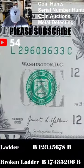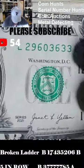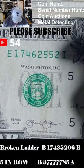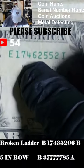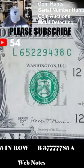I've never found a solid number where it's one number all the way across. Those are quite valuable. I've never found one that's called the ladder that has the numbers in order, 1, 2, 3, 4, 5, 6, 7, 8, across the bill. Those are quite valuable.